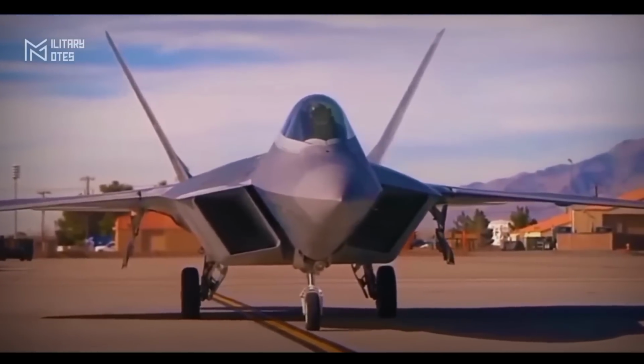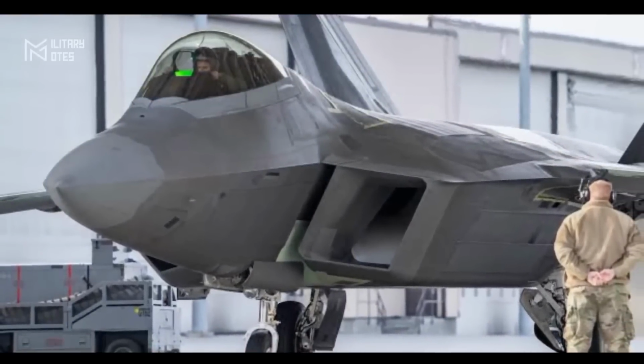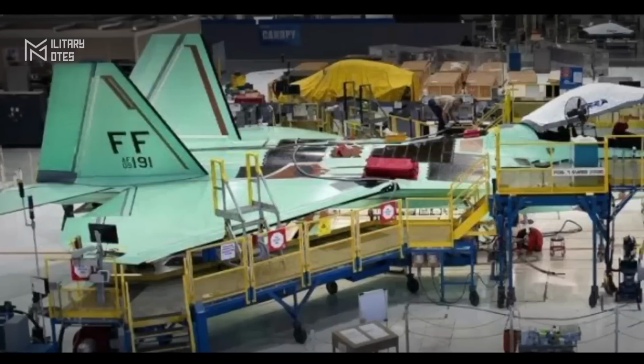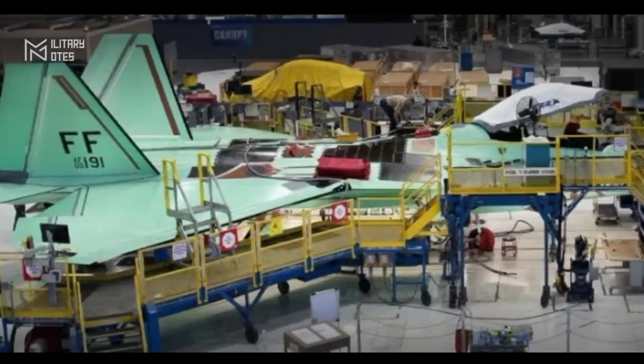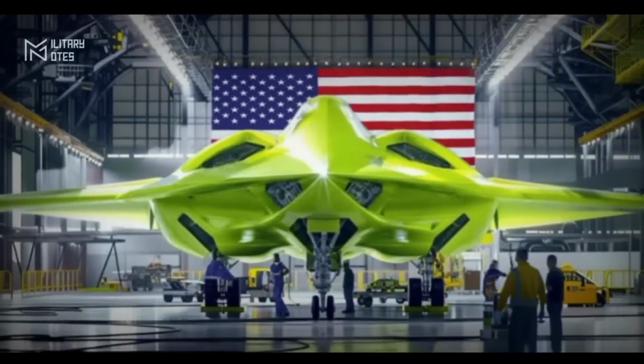Will the new F-22 be the game-changer in future air combat? Only time will tell. But one thing is for sure. The military has entered a new era with the F-22 Raptor, faster, more powerful, and more deadly than ever.